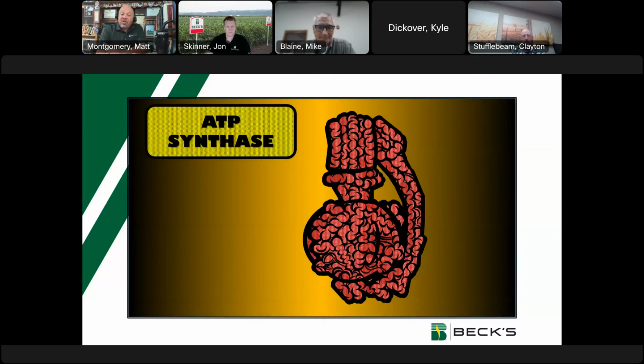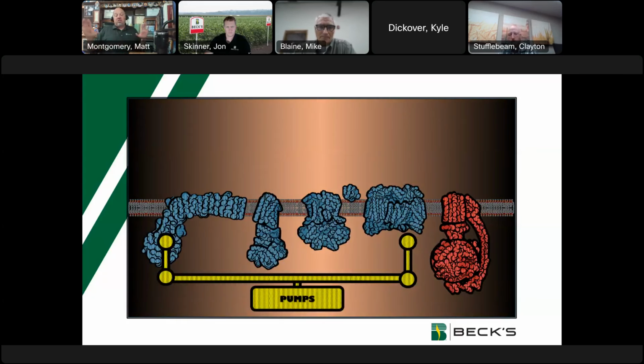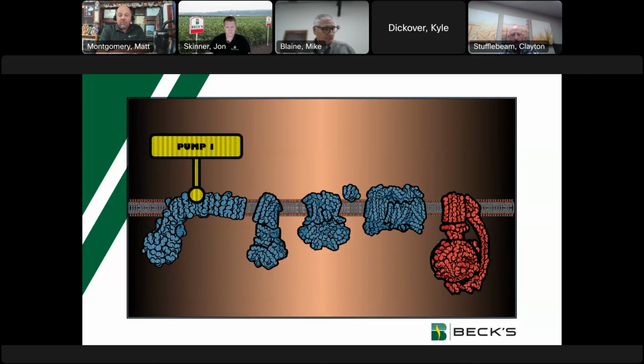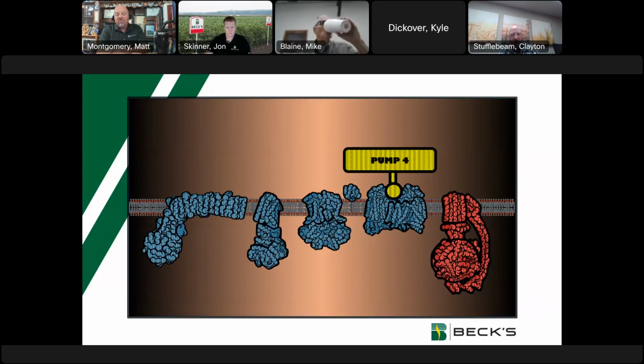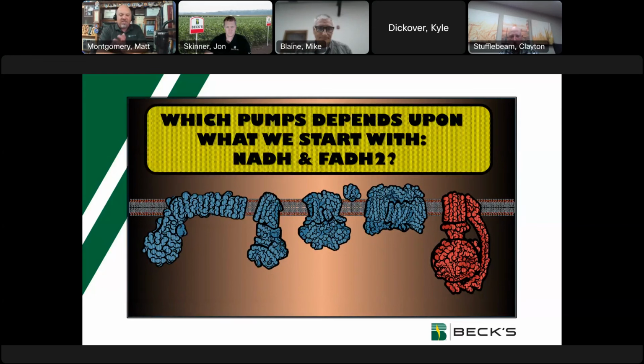And remember, I said there was another key component to this different type of hydroelectric dam. I said this one had pumps. All those blue things on the screen are pumps. For today, we're going to keep it simple. We're going to call them pump 1, pump 2, pump 3, and pump 4. They have some fancier names, but we're going to call them that for today. You can start out with different stuff, and that determines which one of these pumps is used. There's some fancy stuff called NADH, FADH2. I don't want you to remember that.